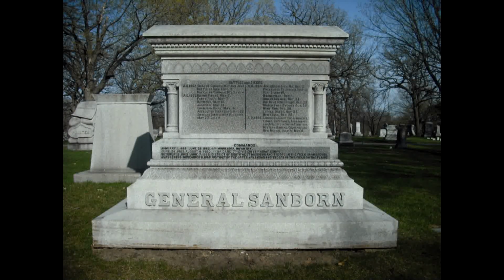And what's remarkable about him is he was, as we mentioned, a state senator and a House member and a pretty well-known attorney in the city. But if you go to his grave in Oakland Cemetery in St. Paul, you'll see in this big monument of his, it's General Sanborn. So I think that was something he was very proud of throughout his life, serving in the Civil War.